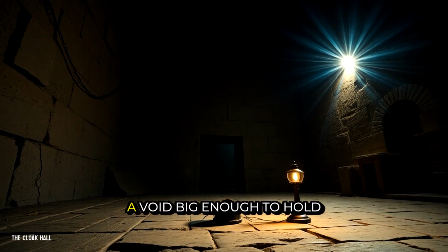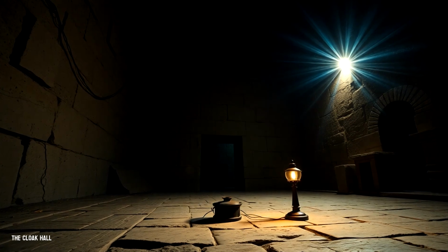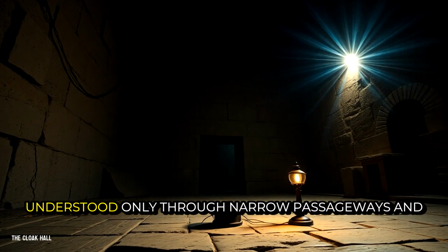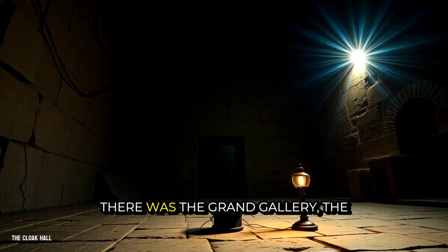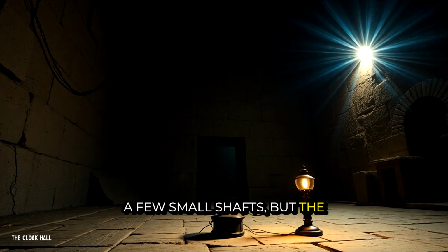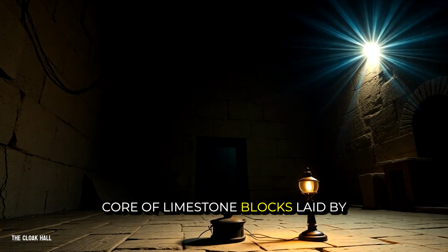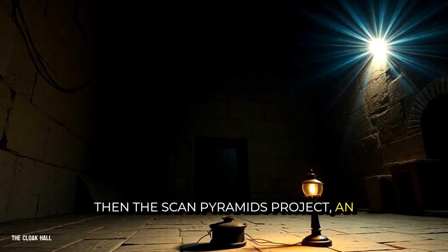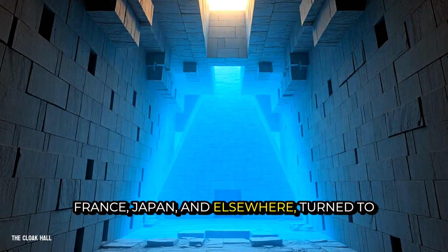A void big enough to hold a jetliner sits hidden inside the Great Pyramid of Giza. For centuries, the internal structure of this 7-million-ton monument had been understood only through narrow passageways and chambers known since antiquity. There was the Grand Gallery, the King's Chamber, the Queen's Chamber, and a few small shafts, but the rest of the pyramid was assumed to be solid stone, a dense core of limestone blocks laid by tens of thousands of workers.